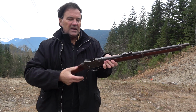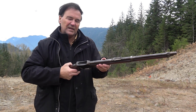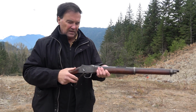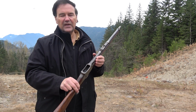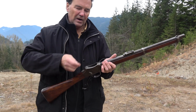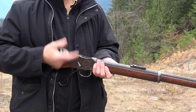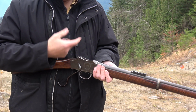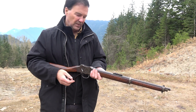I think for any collection or for somebody starting out, a Martini action is almost a must, just because there's nothing quite like them. You have everything. I especially like the slope for feeding the rounds. It's one of the few single shots where you just drop the round. If you like, you can follow it in. The break actions don't have that. The falling blocks don't have that. It's just ideal.